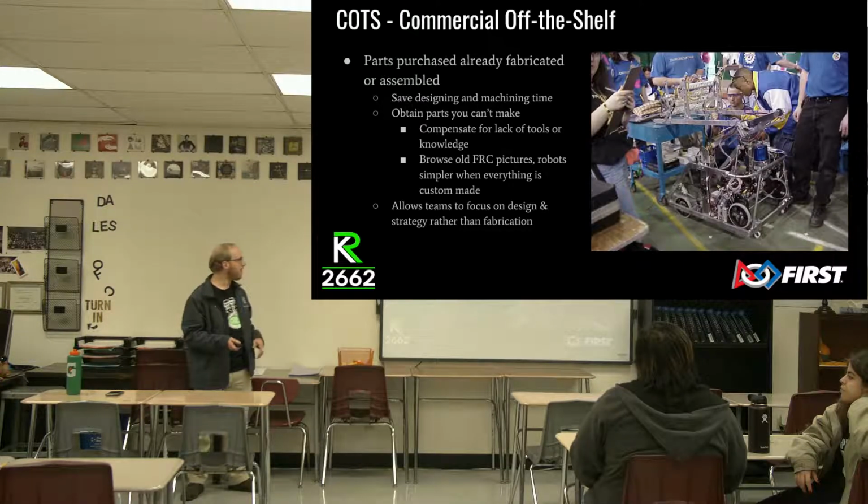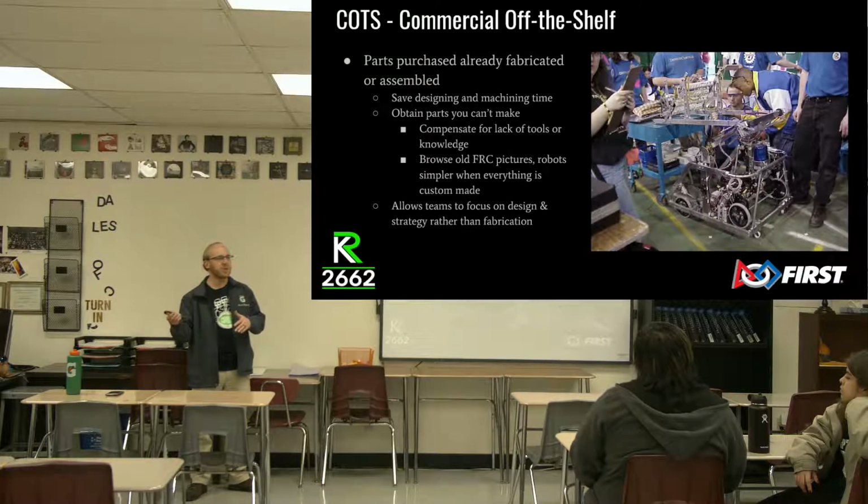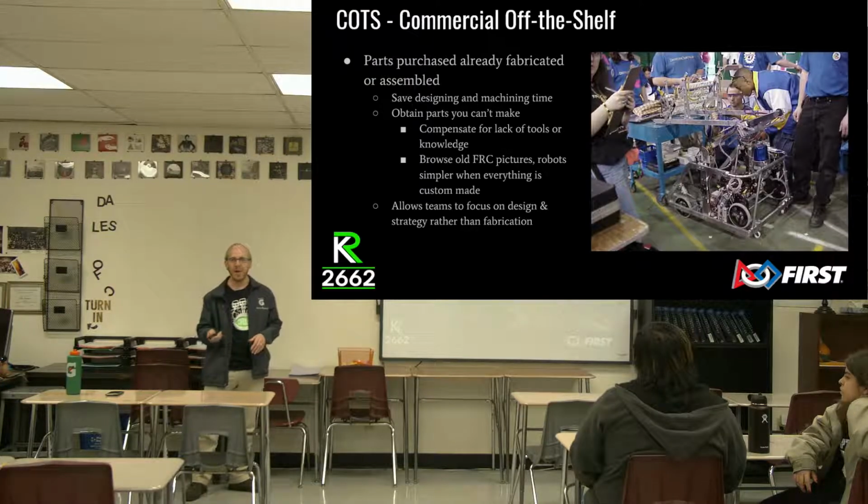So it's useful to be able to buy it instead. It helps if you don't know how to make the parts or can't do it, you can compensate and instead be able to use something that previously, if you wouldn't have been able to buy it online, you wouldn't have had access to.